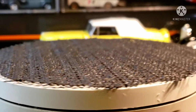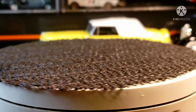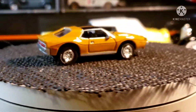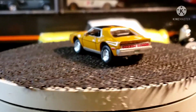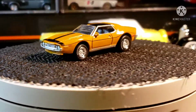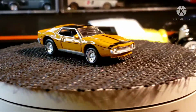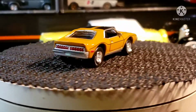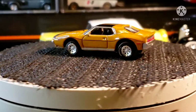So we're going to kick it off with the AMC Javelin. Okay, these cars, guys, are all from Johnny Lightning, and it is my Johnny Lightning Muscle Car series. I just took 5 cars. Even though, if you guys see the case, I can pick any car I want, I just took a group of 5 out of the case. It was right in front of me.